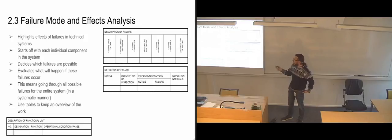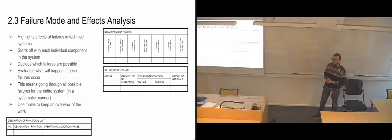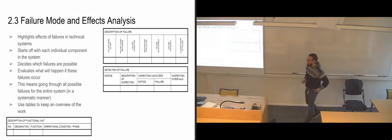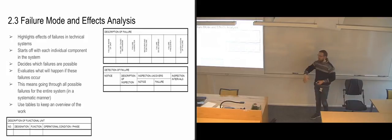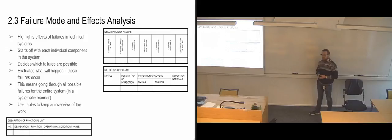And how the failure is being detected. So it might be that an inspection uncovers it. So if it's noticed or if it's failed to be uncovered in an inspection and stuff like that. So you're basically putting up what can be discovered in an inspection and what is highly unlikely to be uncovered. For example, corrosion inside a gas tank. Most likely you're not going to be able to detect that with just a visual inspection on the outside. Because if you can see the corrosion then you already have a leak.